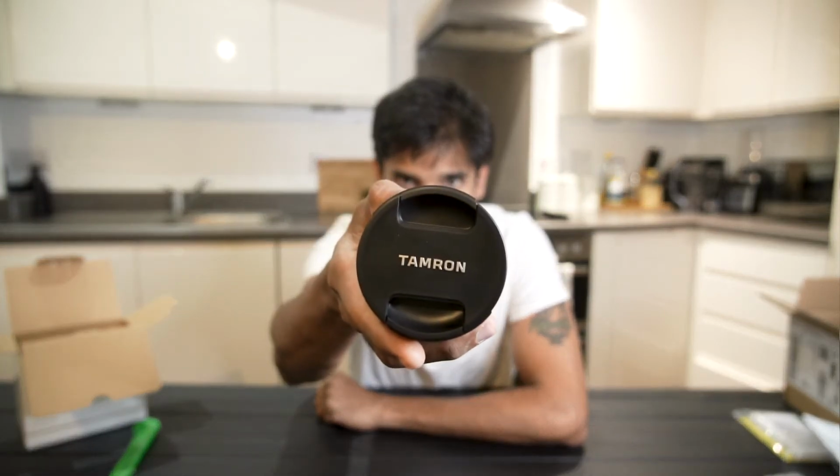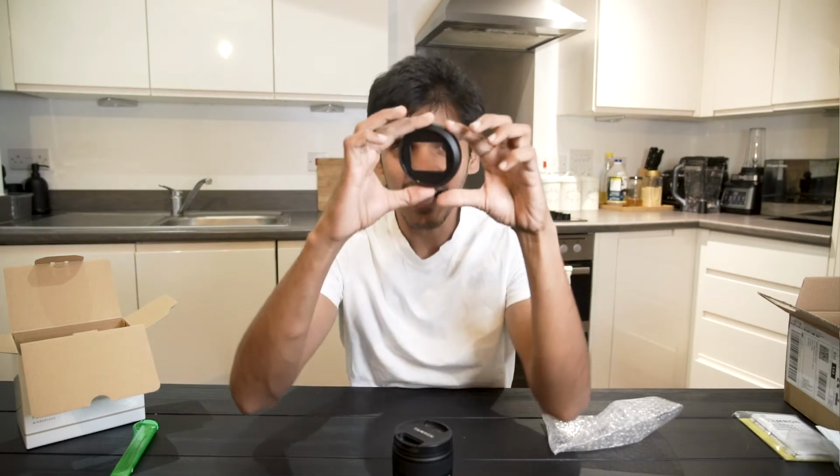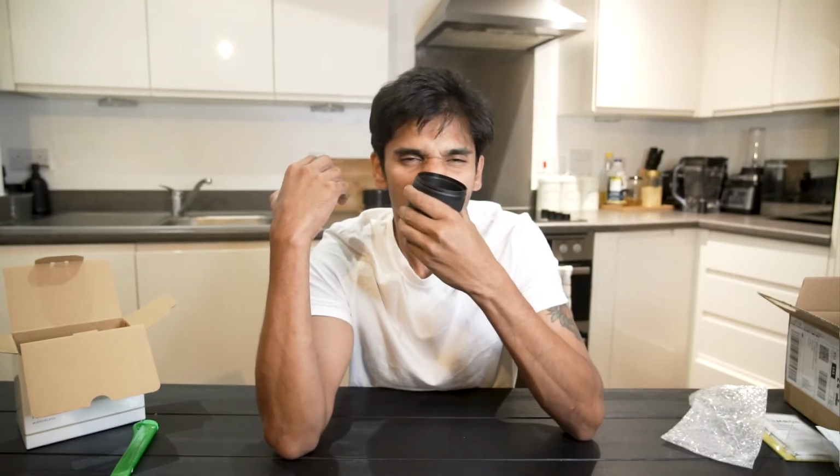You can shoot landscapes, you can shoot macros, you can shoot portraits, you can shoot weddings, you can shoot anything that you need. A 35mm is that kind of a focal range. It's an absolutely essential focal length to have. So those are the three reasons why I picked up the Tamron 35mm 2.8. And it looks absolutely beautiful. The lens hood, I mean, how cool is that? Oh, that does look beautiful. It smells nice too.